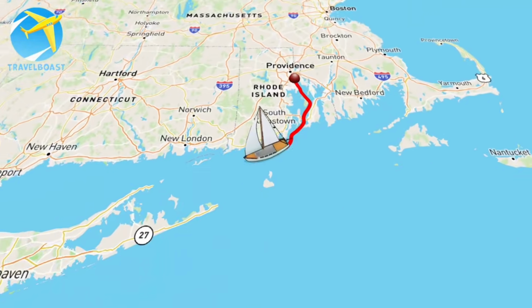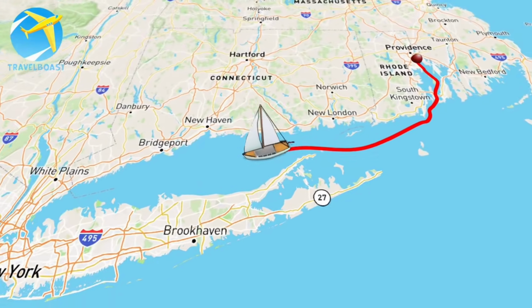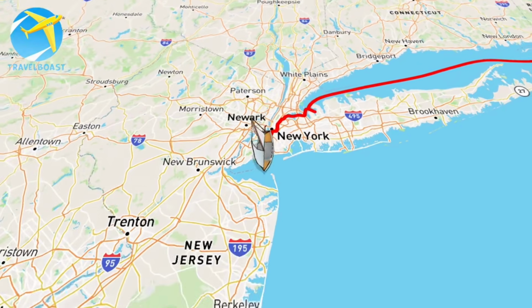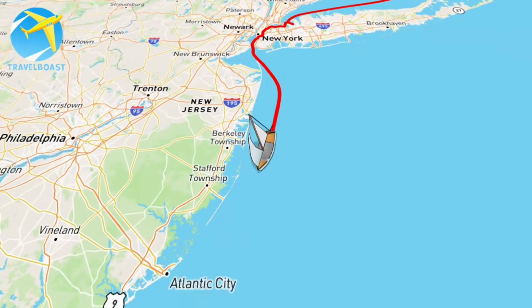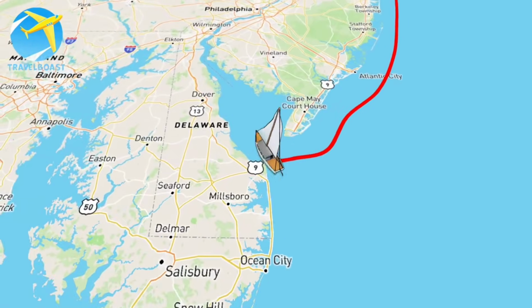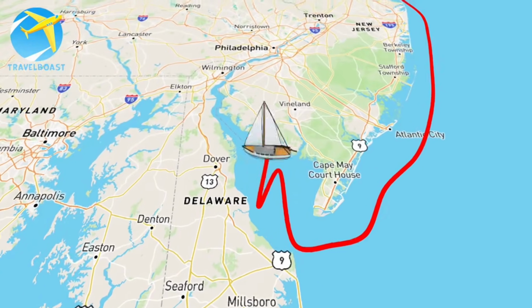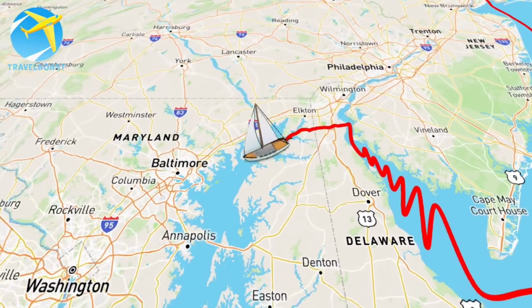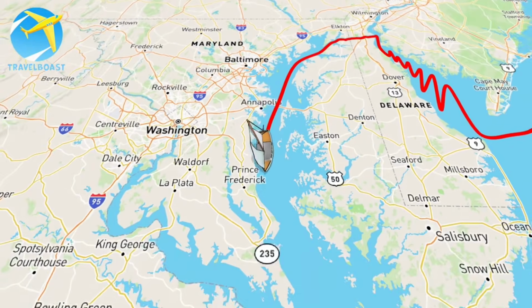We traverse the Long Island Sound, travel past the Statue of Liberty, continue along the Atlantic coastline, and get really wet as we navigate the Delaware Bay. We continue through the C&D Canal and finally into the Chesapeake Bay and into the Patuxent River. It's not all sunshine. Actually, there wasn't much sunshine, but it was a hell of a ride.